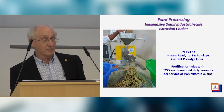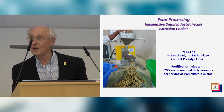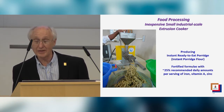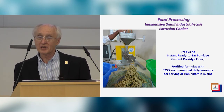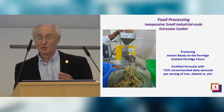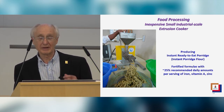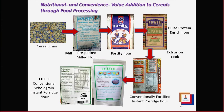This is a mini commercial extrusion cooker. It gelatinizes and instantizes. Why the need? People's lifestyle changes, with a huge increase in the mega cities in Africa, women commuting 2 and 3 hours a day to work, no time in the evening to prepare. Instant, just add hot water.